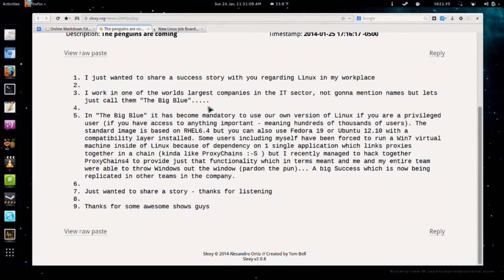He says the standard image is based on Red Hat Enterprise Linux 6.4, but you can also use Fedora 19 or Ubuntu 12.10 with a compatibility layer installed.